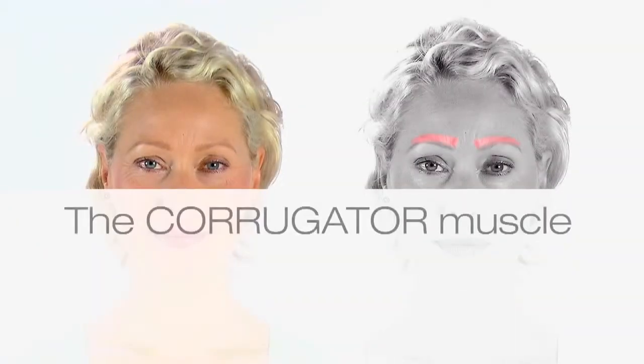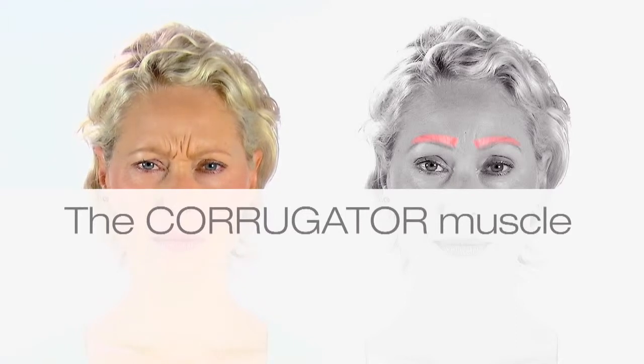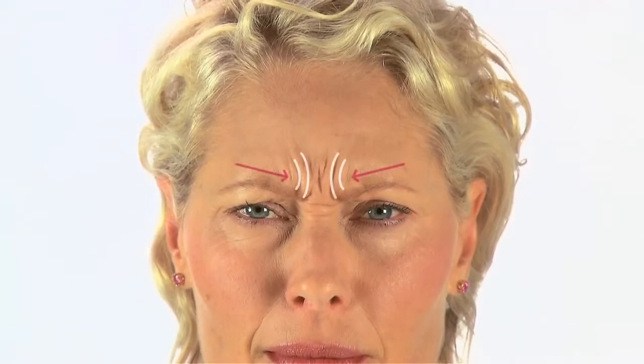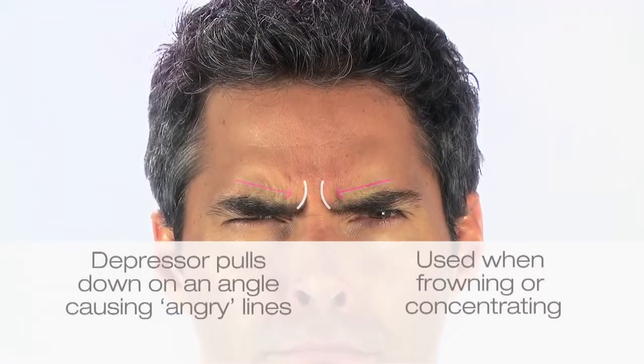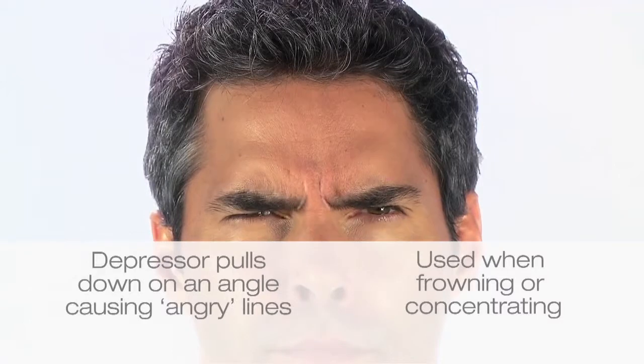The corrugator muscles are also used when we frown. Over time, these muscles cause lines at an angle, pulling down in between the eyebrows. If your corrugator muscle is overactive, it can make you look angry, often when you're not, and contributes to your frown lines. A lot of people frown when concentrating or looking at a computer. Eventually, these lines can become more noticeable and might remain visible at rest when the muscle is not moving.